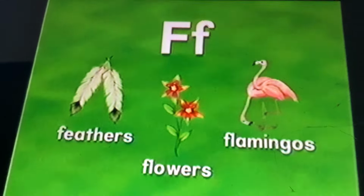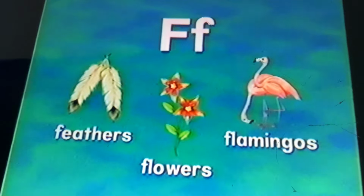Feathers, flowers, and the flamingos too. Start with F, I can't tell you.